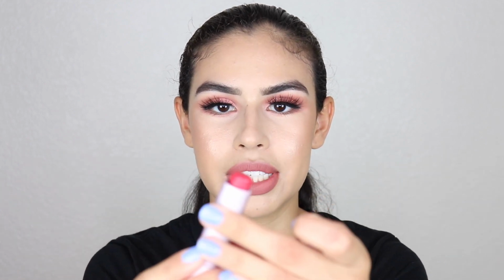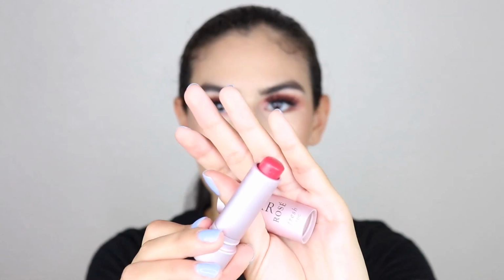Next, what I have to talk about is this sugar lip treatment from Fresh. This is in the shade Rosé. I'm going to open it up so you can see the color of it. I love the wash of color this gives to the lips. This is my second time purchasing this, and it does last a generous amount. I've been really liking this for my everyday lip care treatment, just because it adds a little bit of color and livens up your lips so they're not dull.